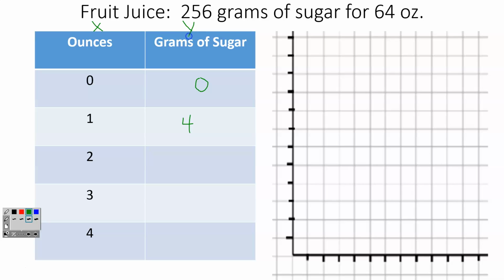There's my X, there's my Y. So you will typically see it set up like this. Y divided by X. So whatever y column is divided by x. So for 1, it's 4. So I do 2 now times my COP. So this right here, that's my COP, which is 4. So 2 times 4 would be 8. If I wanted 3 ounces, I would do 3 times the COP, which is 12. If I wanted 4, I would do 4 times 4, which is 16.